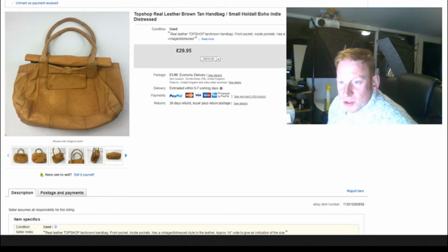This is a Topshop real leather handbag. This came from the car boot sale. $29.95 is what I got for it plus the shipping. I sold it as a small holdall boho indie distressed, following some other keywords from other sellers. It seemed to do the trick.